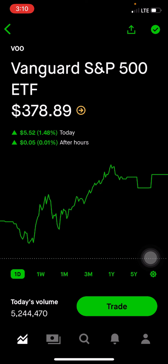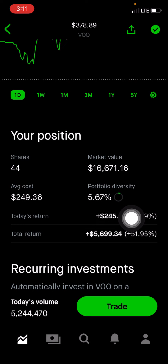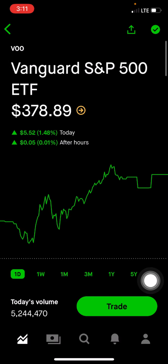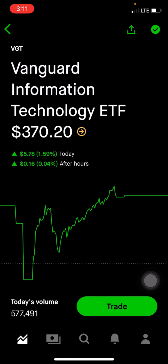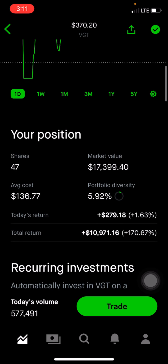Taking a look at some of my stock and equity positions. Vanguard S&P 500 ETF, ticker symbol VOO. This makes up 5.67% of the portfolio, or $16,671, up 52% on this position. So it's a great way to expose yourself to some of the largest U.S. companies. Next is Vanguard Information Technology ETF, which is great to expose yourself to technology companies in the U.S.